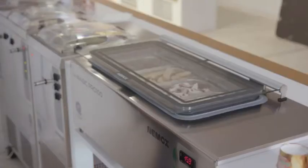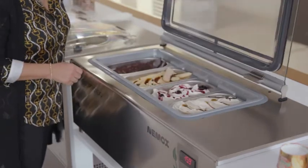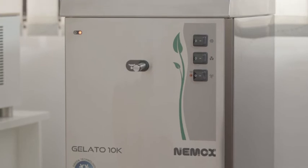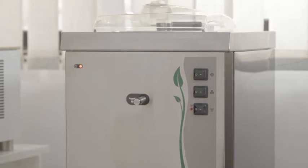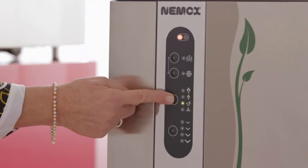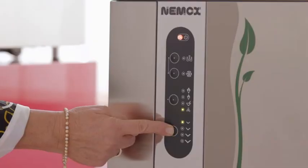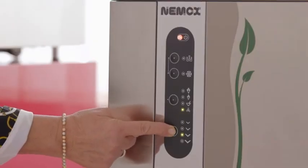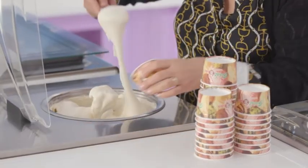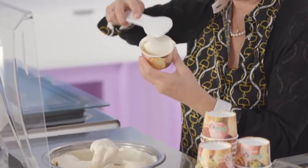But why choose Namox as a partner for a new concept of ice cream parlor? Because Namox products, like Icegreen Corner, offer specific advantages for professionals through technological innovations, such as the management software application installed on the machines that allows the ice cream to be kept in the processing basket by controlling both the thermodynamic system and the whisker, so that the ice cream is always ready to be served.